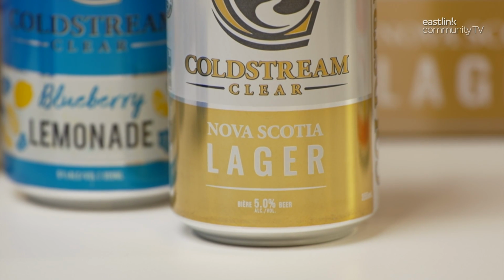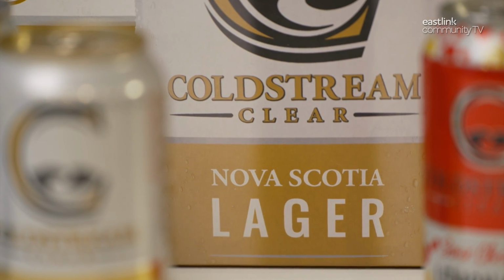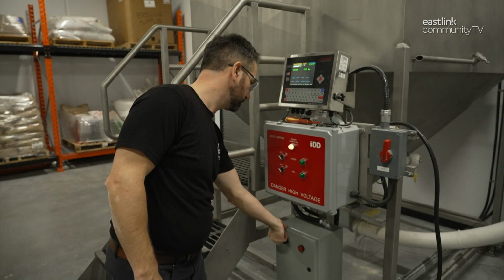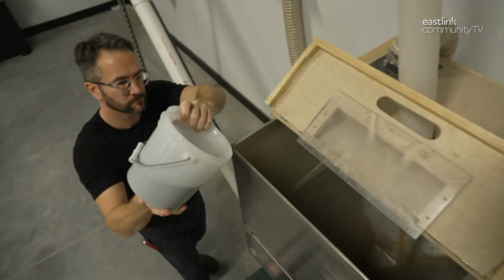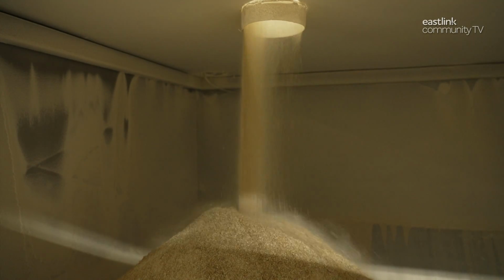Nova Scotia Lager is one of the most recent additions to their vast product line, and making it starts with milling grains. The barley auger is turned on and begins to move barley from the silo outside into the mill. Black malt is added for color. The strip mill pulls husks off and crushes the barley. An auger moves the milled grains to the grist case.